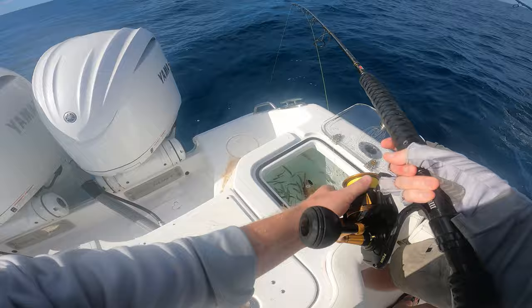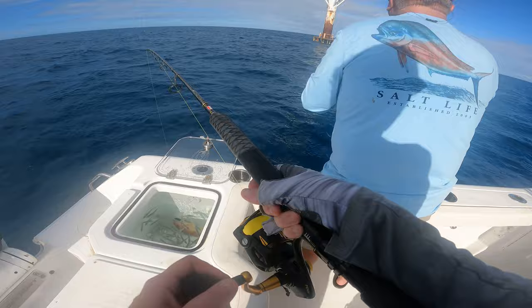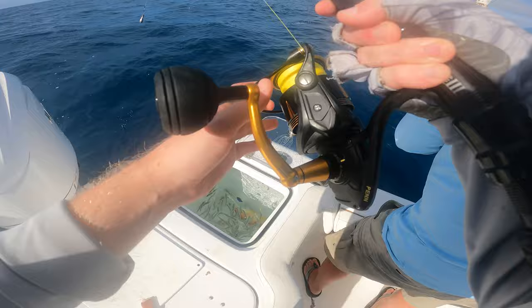My bait's right here for him. Oh, those are some big cobia. You got him? Yeah, we're on. I'm reeled up. He just took yours. I'm up.